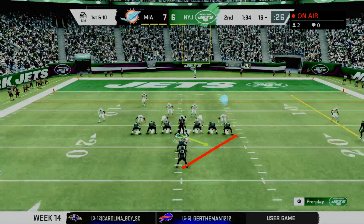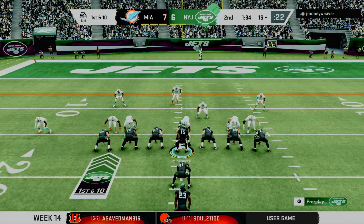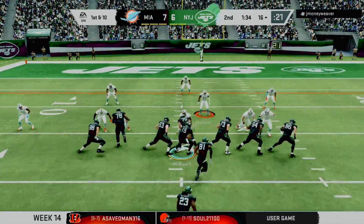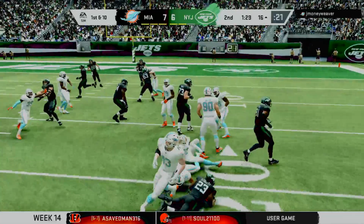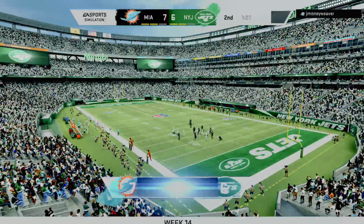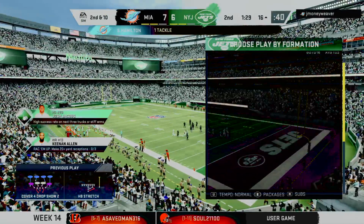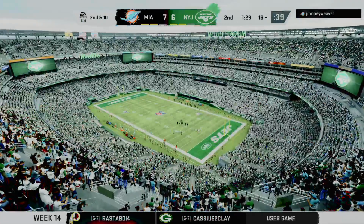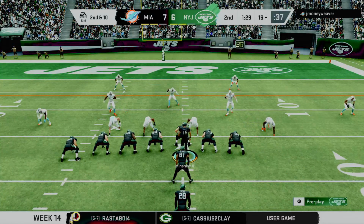This is Scarlett on the carry. Looking for a cutback lane, but nothing there as he's met at the line of scrimmage. Now the Dolphins going to burn the first of their timeouts as they'll talk things over prior to this upcoming second down play.